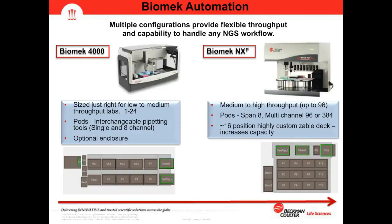The next platform is our Biomek NXP, and that's going to be our mid-sized unit. It's capable of medium to high throughput workflows up to 96 samples. It has various pod options. It's a single pod, which can be either a Span-8 or a multichannel pod, the multichannel having options for either 96 or 384 wellhead.